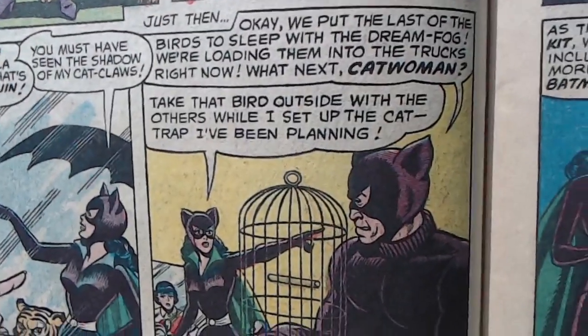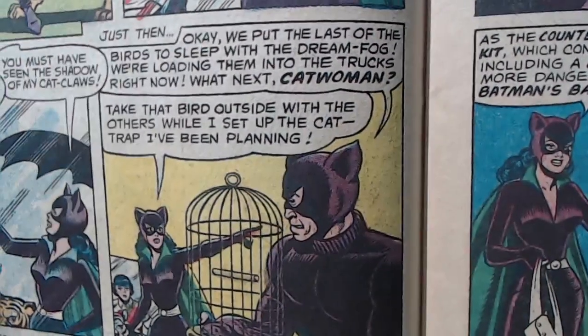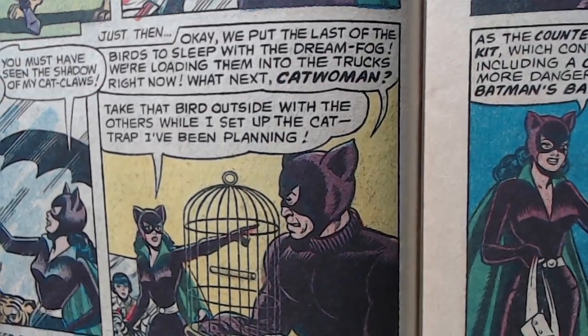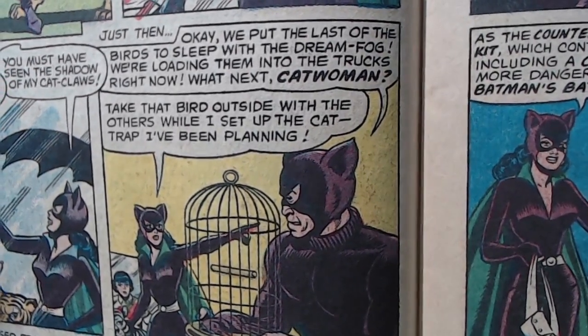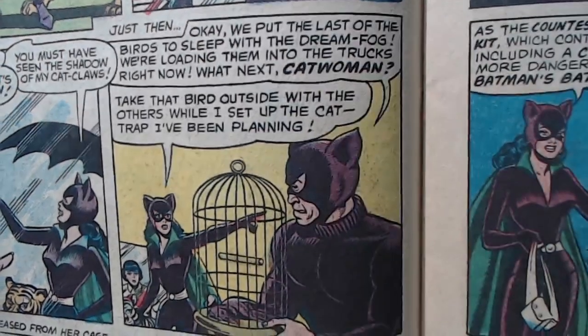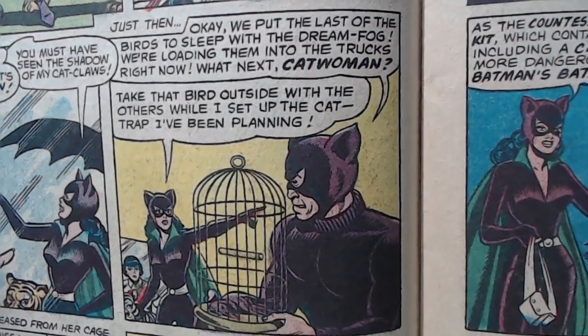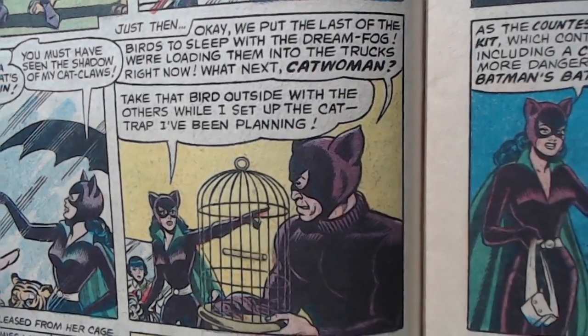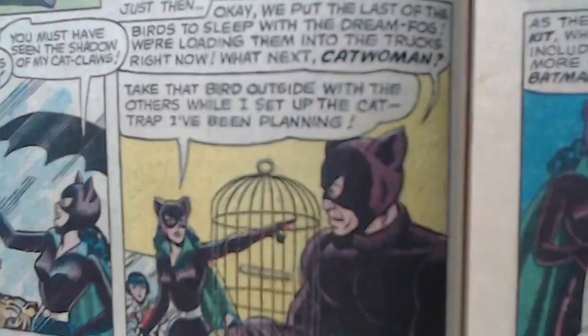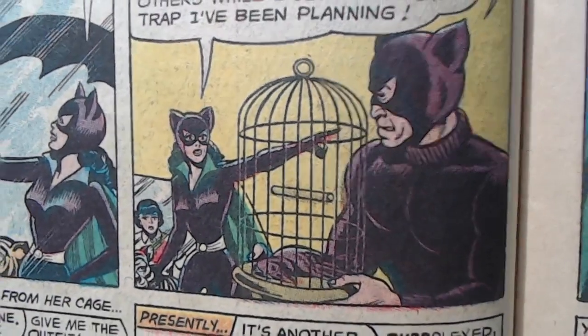Just then. Okay, we put the last of the birds to sleep with the dream fog. We're loading them into the trucks right now. What next, Catwoman? Take that bird outside with the others while I set up the cat trap I've been planning. So all the birds are asleep. They're gassed up.